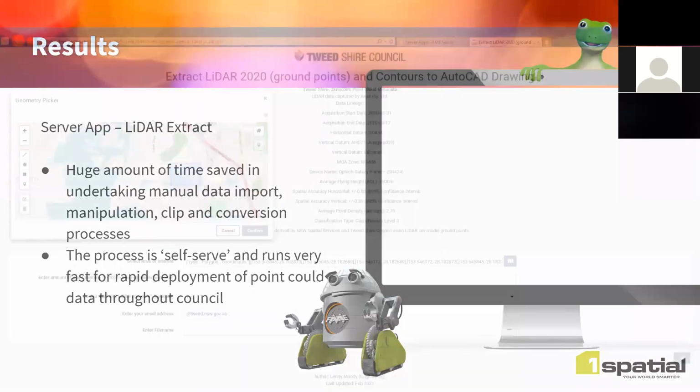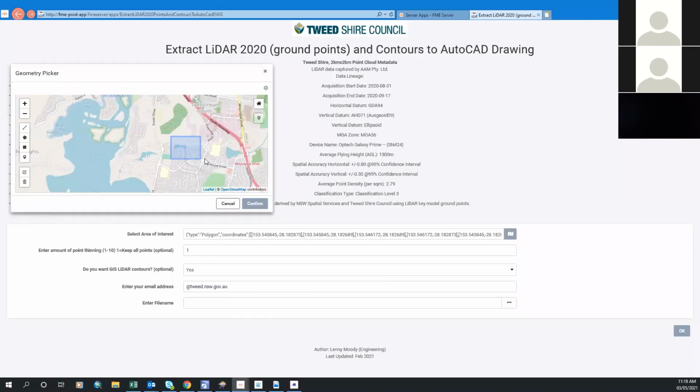But as Lenny mentioned, the app's opened up solutions to remove the complexities in accessing these large complex data sets, as well as reducing the time spent by GIS staff responding to analysis and data supply requests. We can, through the use of the server apps, supply the URLs to staff and they can run the analysis when they require it and also where they require it. So even if they're working from home.